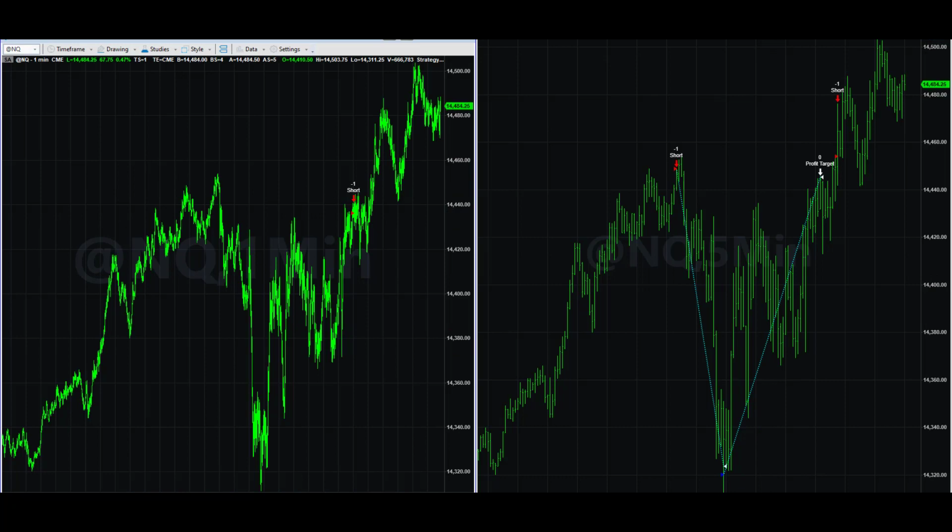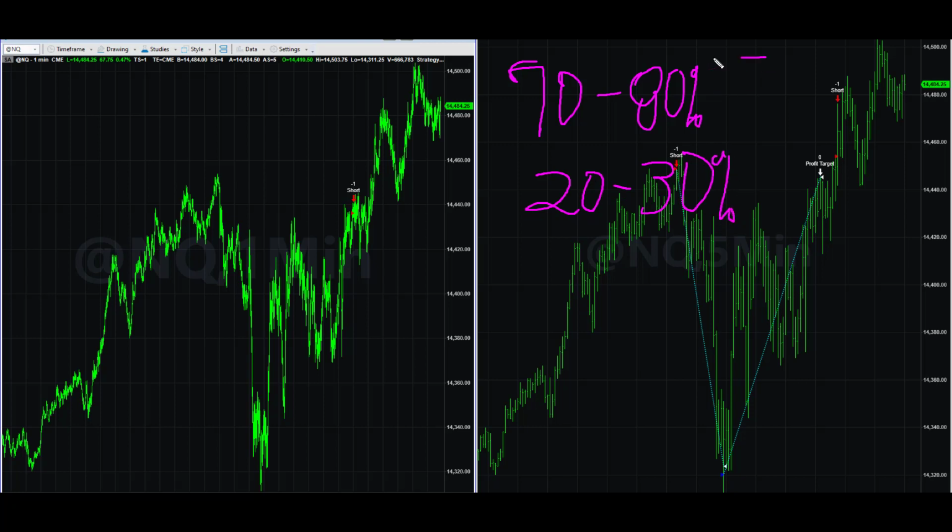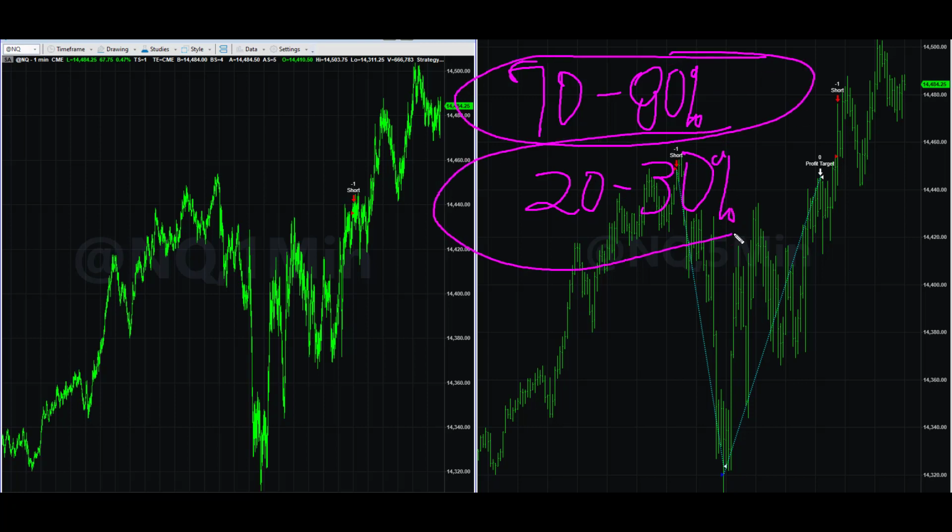The theory behind trading and markets is that 70 to 80% of the time the market is choppy or counter trend, and 20 to 30% of the time the market trends. Lately it seems more like 99% of the time the market is choppy, and 1% of the time the market is trendy, based on intraday price action.